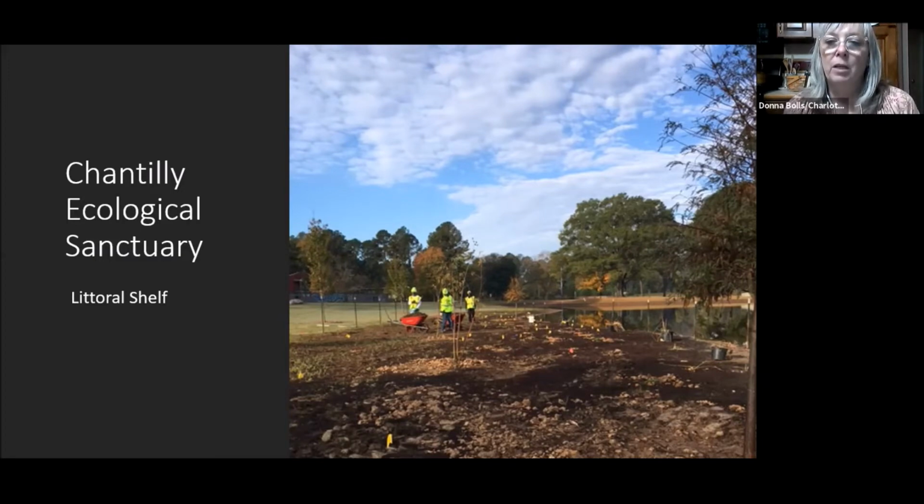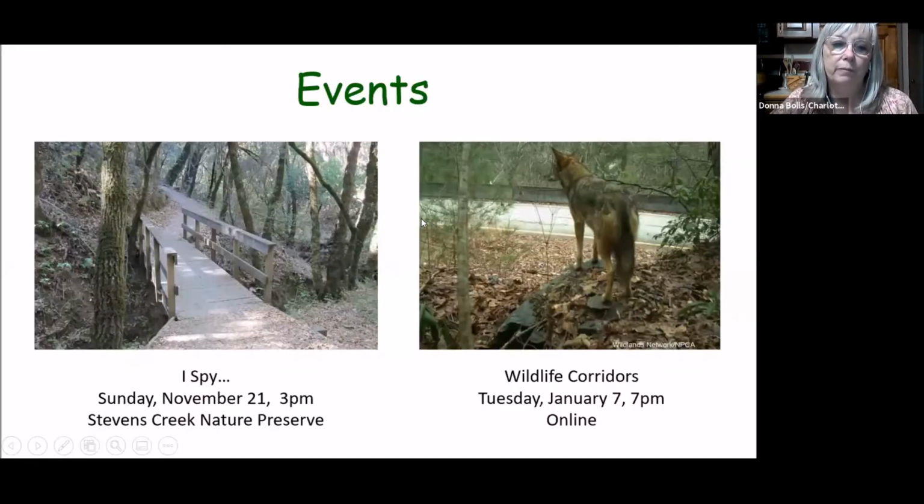And so this is part of the grant. Ernie had talked about our grant at our last program, from the North Carolina Native Plant Society. This is what some of that grant money is going toward. Well, this is all that the grant money is going toward, actually. So that's going to be a really nice addition to the Chantilly Ecological Sanctuary.